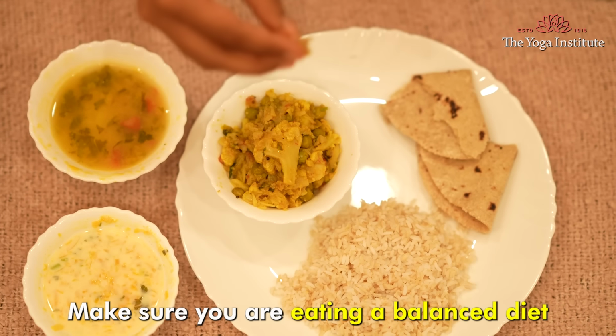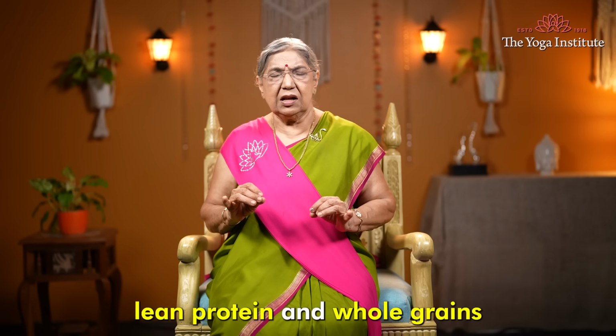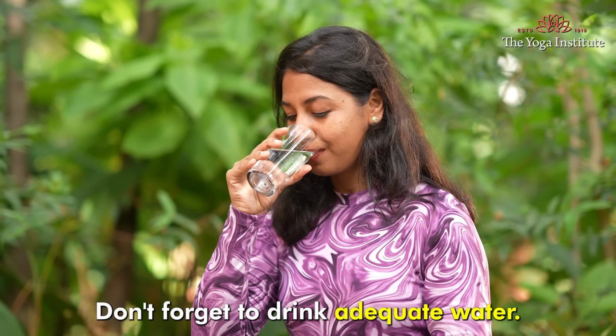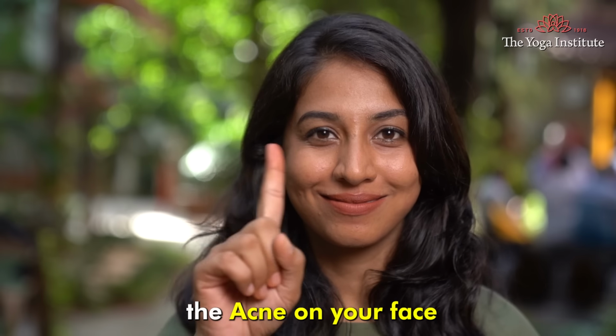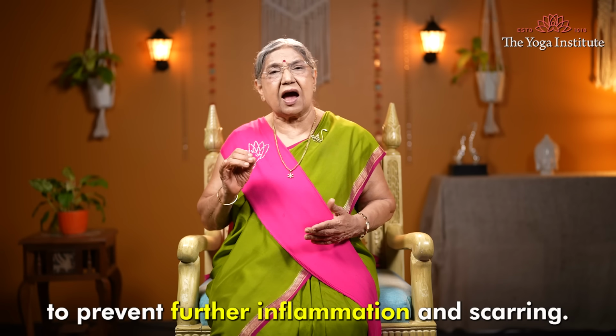Make sure you are eating a balanced diet which is full of fruits and vegetables, lean protein and whole grains to support good health. Don't forget to drink adequate water. The important don'ts to stop acne are: avoid touching or picking the acne on your face to prevent further inflammation and scarring.